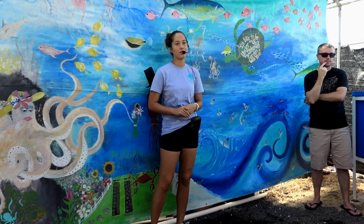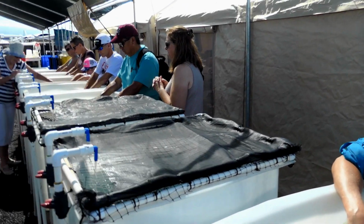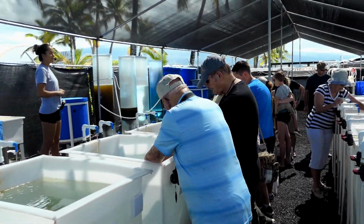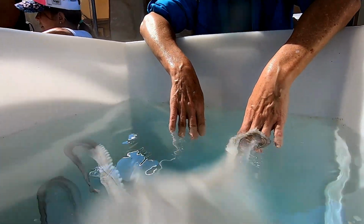Here, and then we'll have a chance to go interact with some of our adult octopus. Here, we're research camping. Instead, we're doing research to figure out how to complete the life cycle of octopus so that we don't have to go out and get them off the reefs. The number one reason why we take them off the reefs in Hawaii is for food. It's a very big food source in Hawaii, always has been.